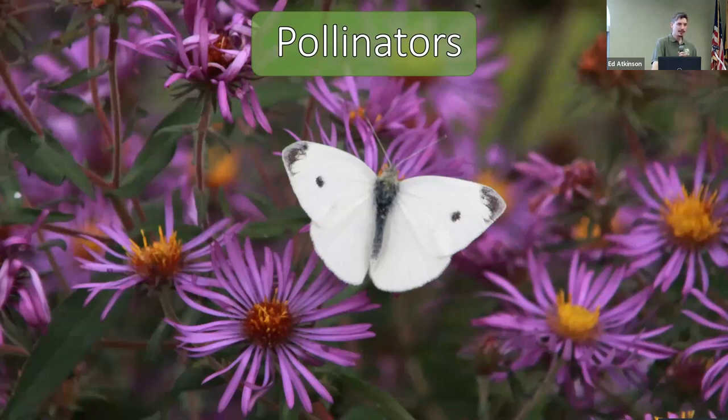Moving on to pollinating plants. When you're making a pollinator garden, your goal is to have things blooming from the moment everything wakes up in very early spring and carry you all the way through the year. That's how I've tried to order this.